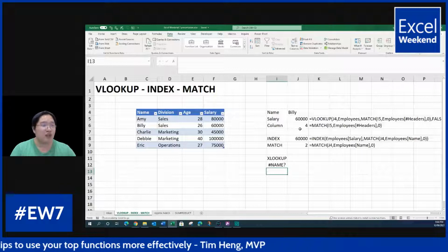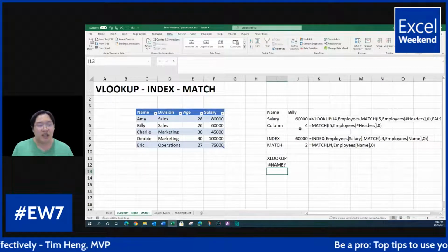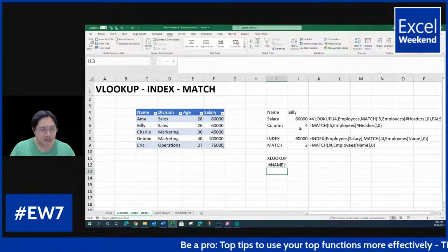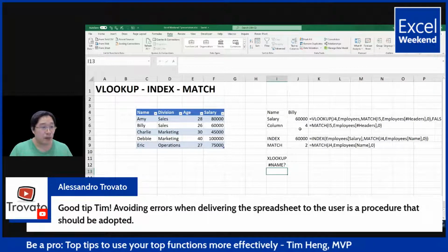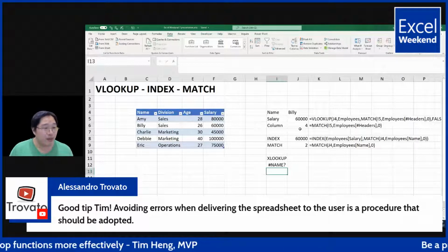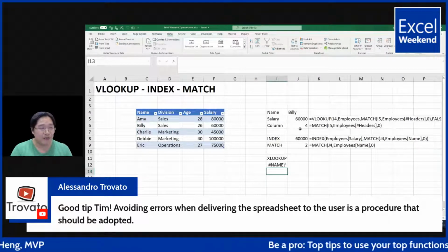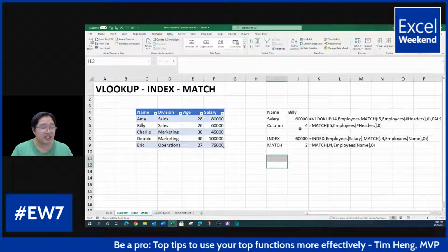So when you are trying to build tools that are going to be used by a wide range of stakeholders, you do want to try and be version agnostic, let's call it. You want to try and use functions that are going to work in as many different versions as possible. Alrighty, Alessandra makes the point, avoiding errors when delivering the spreadsheet to the user. You should definitely try and adopt that. Absolutely, 100%. So that's why I often stick to index and match.